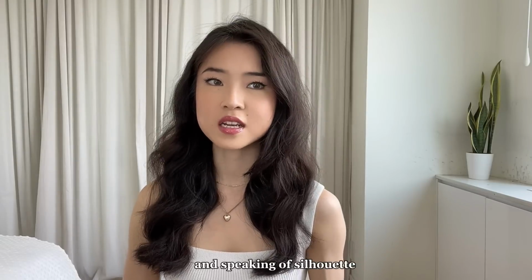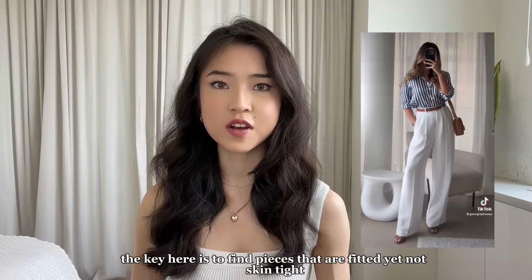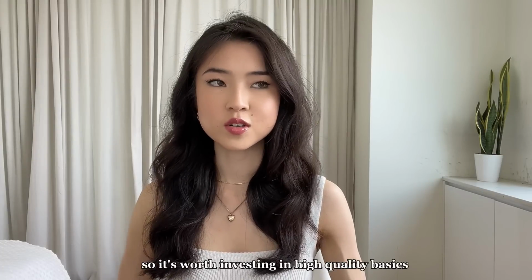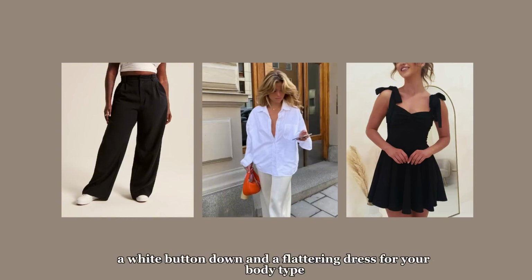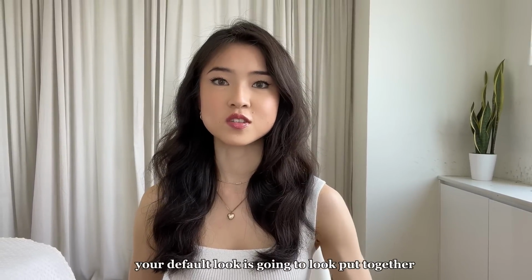And speaking of silhouette, avoid anything that's too trendy or too baggy. The key here is to find pieces that are fitted yet not skin tight. Your clothing should all work together, so it's worth investing in high quality basics. This will include things like black slacks, a white button down, and a flattering dress for your body type. That way, even when you're in a rush, your default look is going to look put together.